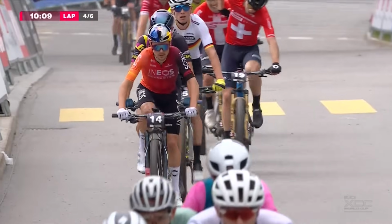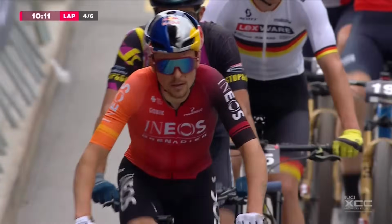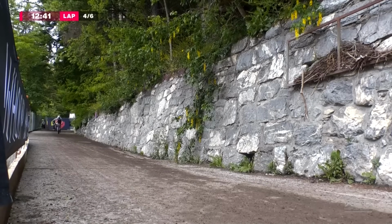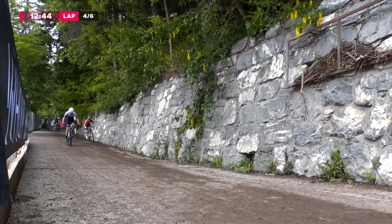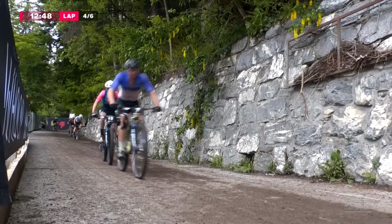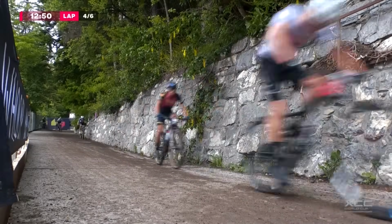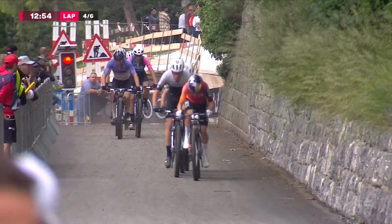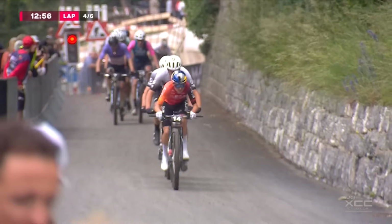Schwarzbauer at the head, starting to rock and roll a little bit. There is Pidcock at the front then of that second group. Aldridge digging deep in the white jersey for Cannondale. Pidcock now checking over the shoulder, sees Nino Schurter. A lot of respect between those two riders. Pidcock just going clear with the two Scott Swiss riders driving Pidcock now. Into the front, moves the hands in towards the stem.